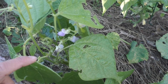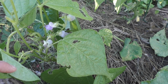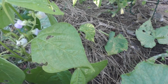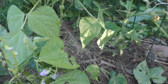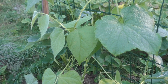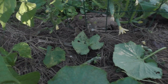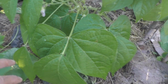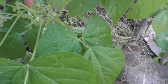This is a bush bean. I've been harvesting it for a while. But I think bush beans are more susceptible to slugs and snails, whereas the pole bean, because it's climbing all the way up high, is less susceptible. You can see there's some cucumber here, and bean again. There's one bean here that's ready to be harvested.